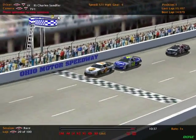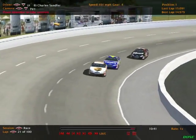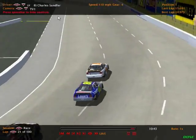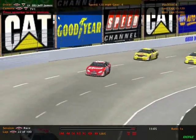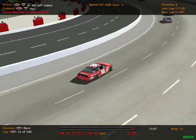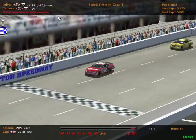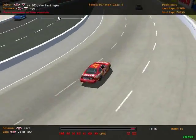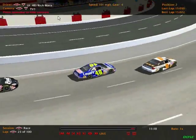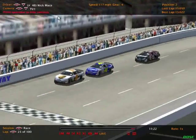But Nick Mace got off the turn really well and is trying to get underneath Sanford here, and Sanford's able to hold off here. Bassinger right now runs 5th, and back in 8th is Jeff James. So right now, as things run, Jeff James would have the point lead by a tiebreaker because he has the most wins this season. Bassinger in 5th. 3 points made up on him there, but the front 3 have broken away right here. Sanford, Mace, and Perkles here.